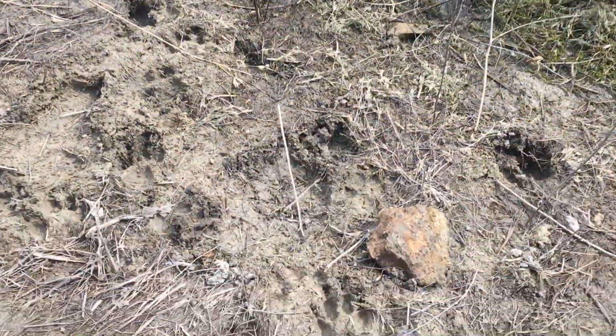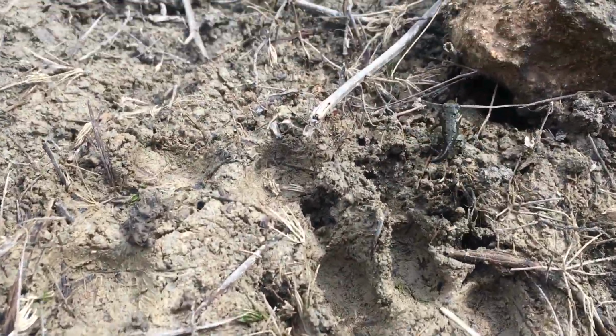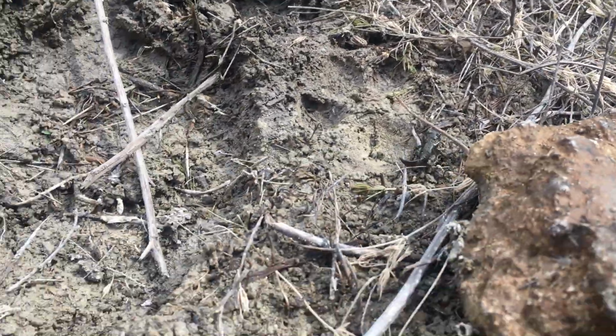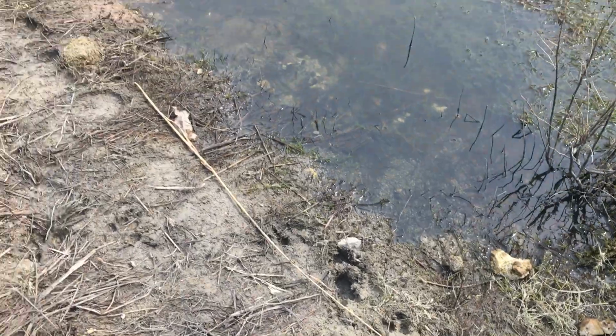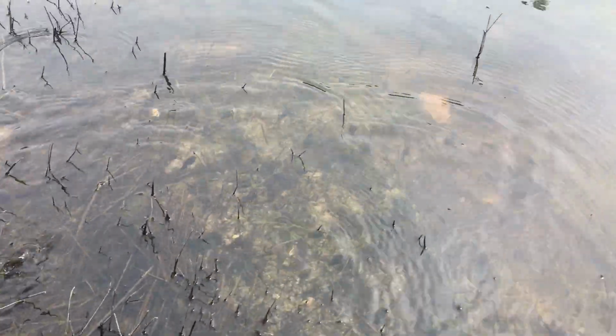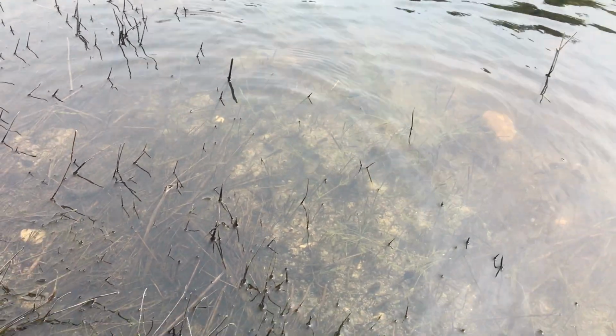There's a little frog right there. Let's see if I can zoom in on him. He's still got a tail on him. Hasn't completely lost that tail yet. Here are the tadpoles over here. I don't know if there's too much glare. You can kind of see them swimming away right there. They're pretty big ones.